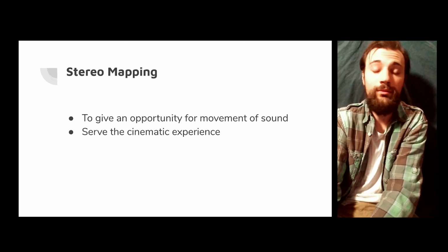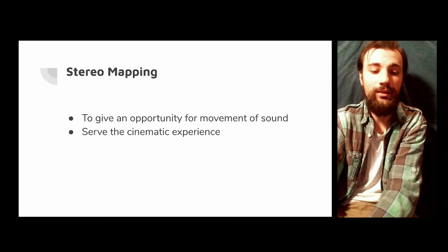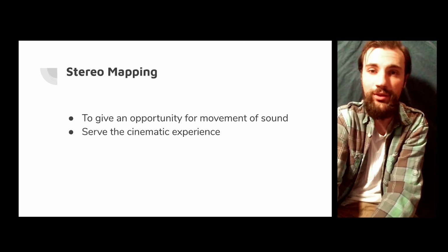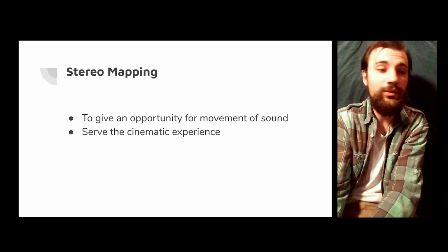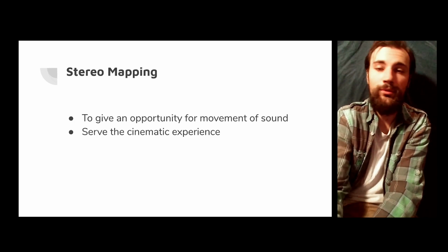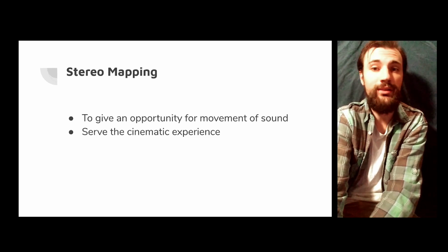So there was still a great opportunity for sound to fill in with the ambiance of the locations and fill in stuff that's going on off screen. And stereo mapping is something I was able to still keep in the final product as well.